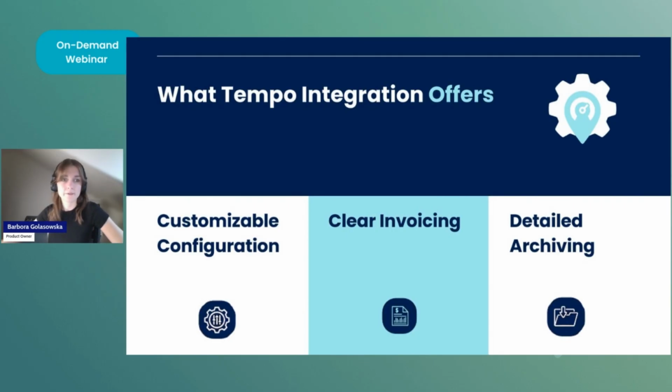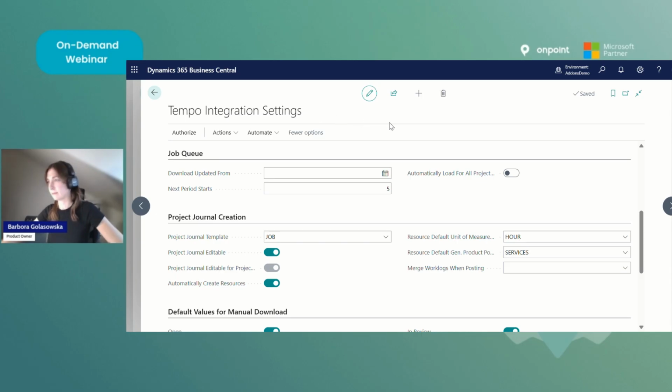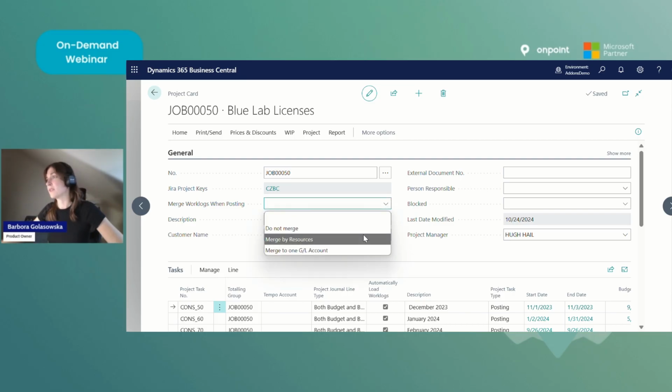I'm going to show it to you in my demo project. Again, you can either set this feature up for all your projects here in the Tempo integration settings table, and the feature is available in the project journal creation section here. You can see that you can either decide to merge your work logs according to resources or according to respective GL accounts. But this feature is also available directly on the card of each project. So you can set it up for some of your projects.